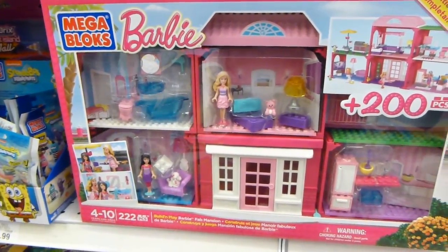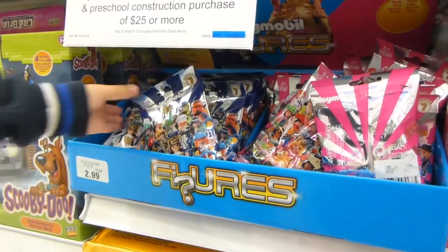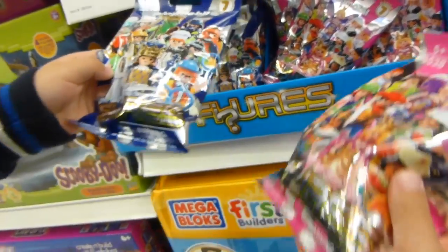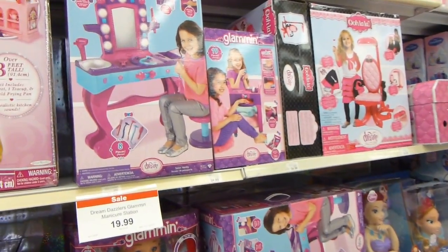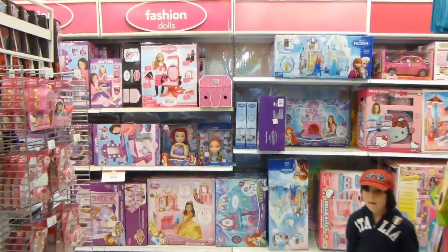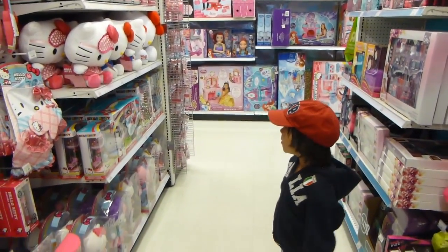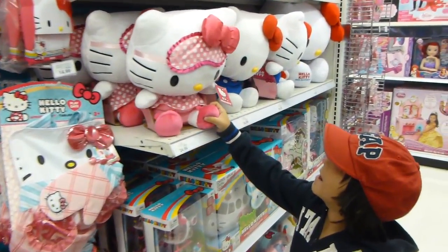Also, they got a lot of Barbie sets from Mega Bloks. And here they have a mystery bag from Playmobil. Boy stuff, girl stuff. That will be something for Nelly, fashionista. Let's see what else they have for girls. Oh, they have Hello Kitty for girls too. Here's some fluffy stuff, Hello Kitty.